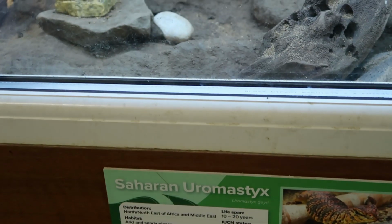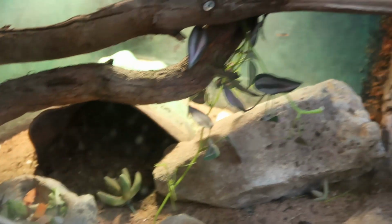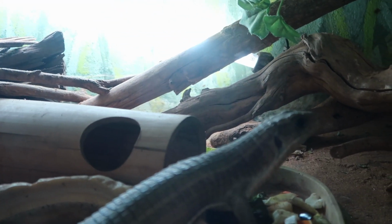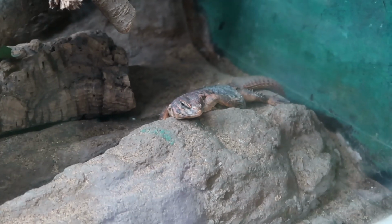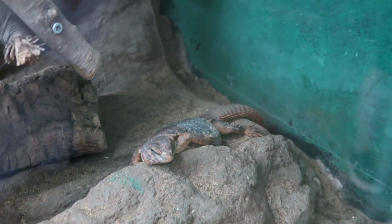Saharan Uromastyx. Oh, can't see the Uromastyx. Where is he? He's hiding. Sudan plated lizard. Oh, there he is. Oh, I didn't see him. He looks like a proper dinosaur with his spiky tail.